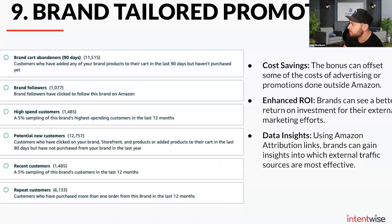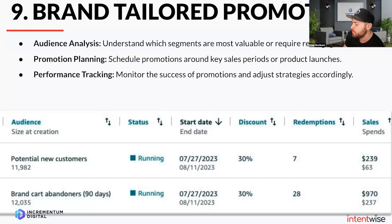Also, this allows you to understand which audiences, once you run this a couple of times with different audiences and testing, are the most valuable. It can help you schedule promotions around different key sales periods, and you can also monitor the success of these promotions.